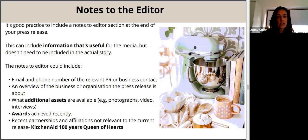The information in the notes to editor doesn't always need to include the full story. It's maybe just bullet points at the very bottom. So your email, phone number of the relevant person, an overview of the business, a very top-line snapshot of your organization, or what the press release is about. As I mentioned before, it could be your spring summer collection launch, or a new store opening, or a new person has joined the company, whatever it is.